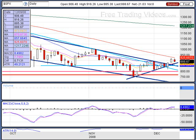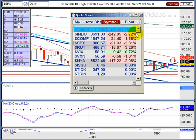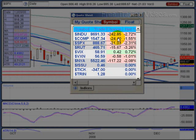We've got some activity. Markets down 2.7% the Dow, and NASDAQ down 1.5%, S&P down 2.3%, and the Russell's down quite a bit at 3.3%.